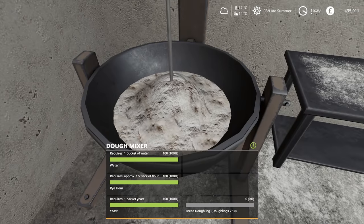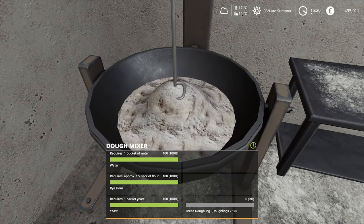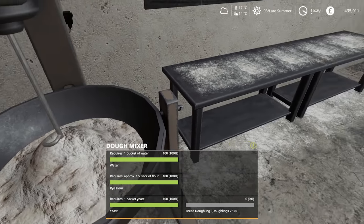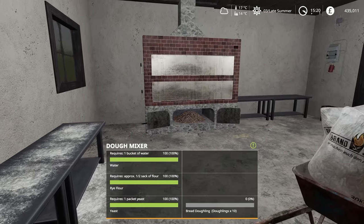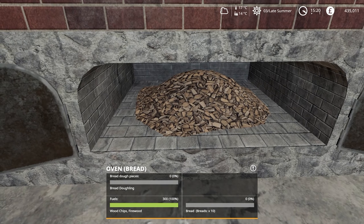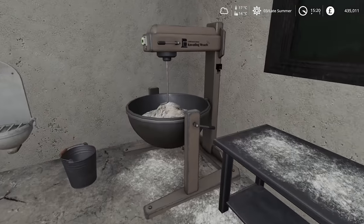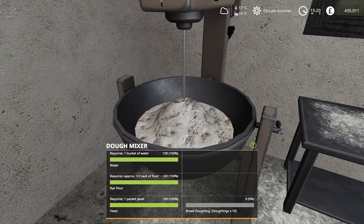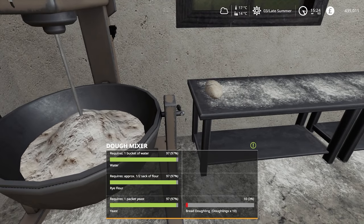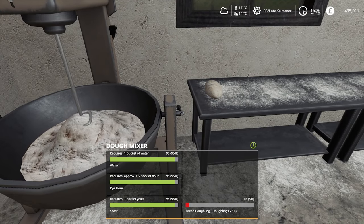Oh, delicious. And we are going to start to produce the bread dough, which I'm guessing is going to be dispensed somewhere out here. And then it'll be time to light the fire. But what else do we need? Nothing? Nothing. Good. Just the bread dough. So is this a time thing? Do we just... Yes, we do. We just pass time. You can see it's producing the bread dough.